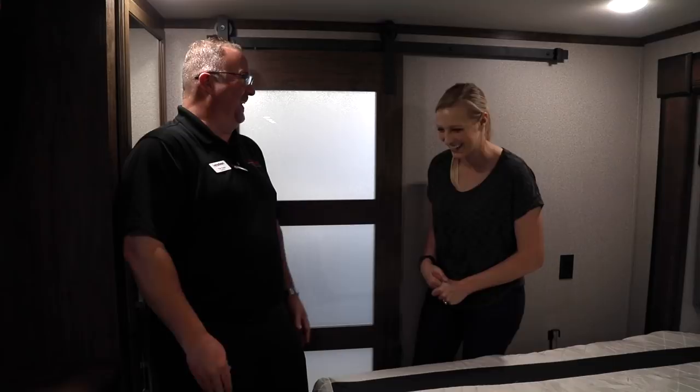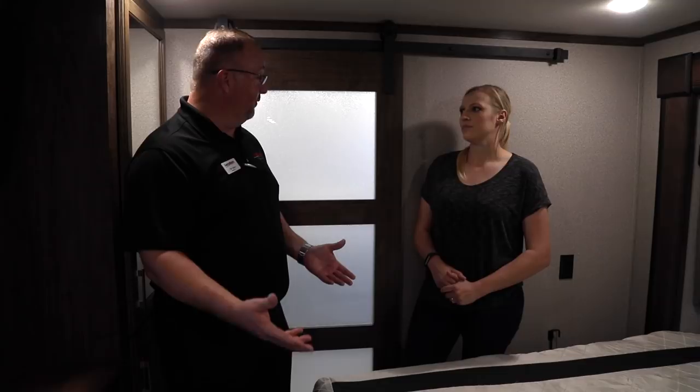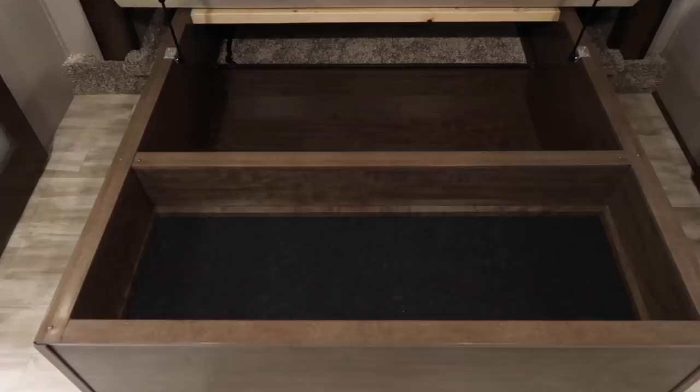And of course, I don't know if we can see this or not, but underneath the bed, all of the underbed storage in the Grand Designs is finished. Some of the manufacturers have unfinished storages. Some of them you see the actual slide mechanism. The storage underneath the bed in all Grand Designs is going to be a finished storage. And it has, again, another little jewelry tray down there.